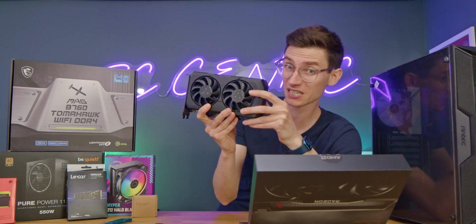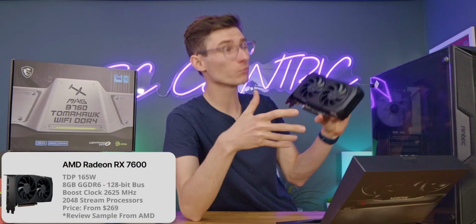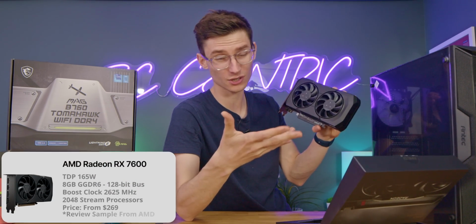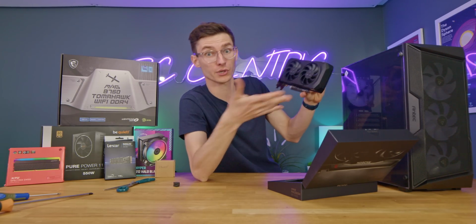So this is the 7600, and the main things you need to know about this is that it has 8GB of VRAM, which personally I think for $300 should be okay, as long as you're aware of the limitations that we'll be discussing pretty much throughout this video.